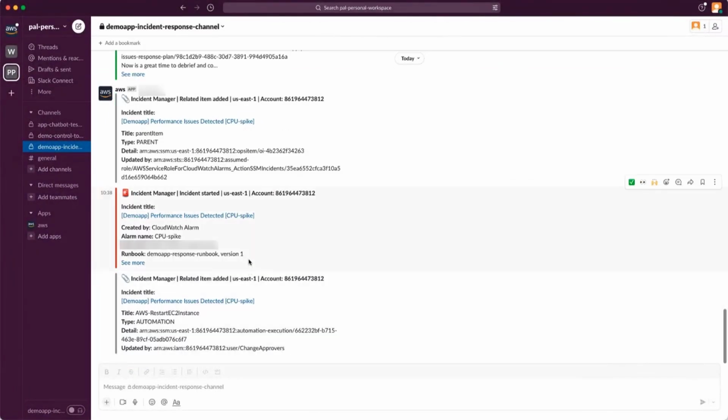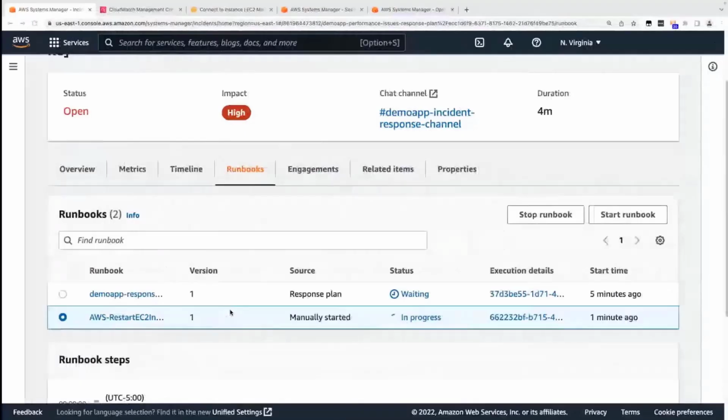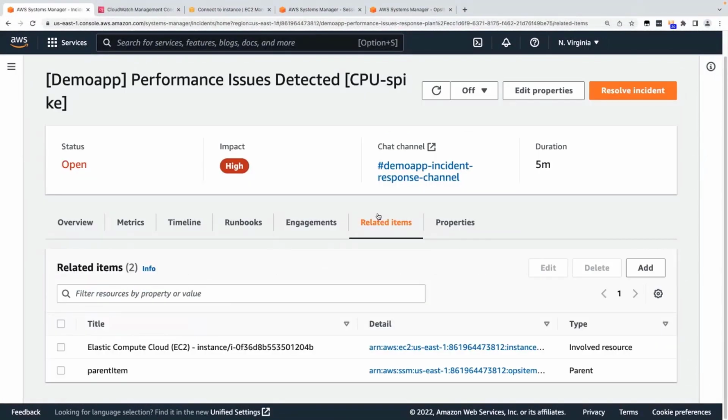So here is the message that I have in my Slack channel that indicates the incident started right now. And it also shows me that I have added or initiated a runbook to mitigate the issue, in which case here is AWS Restart EC2 instance. This incident will also create an ops item in your OpsCenter to further analyze or track the issue.